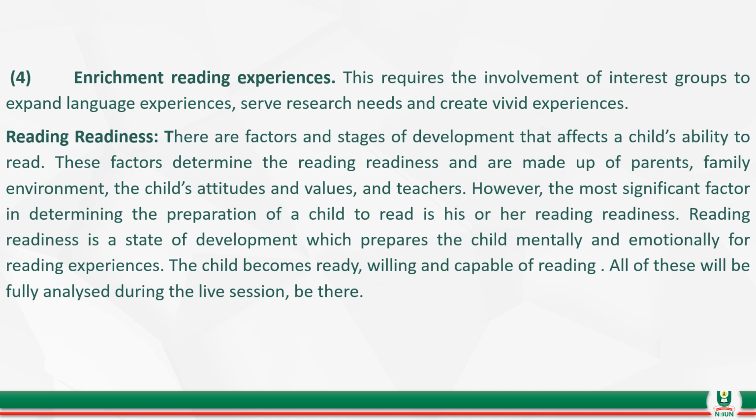You have children in your class who cannot read. You start cracking your brain looking for why. One of the most important reasons is reading readiness. Reading readiness is a state of development which prepares the child mentally and emotionally for the reading experience. The child becomes ready, willing, and capable of reading.